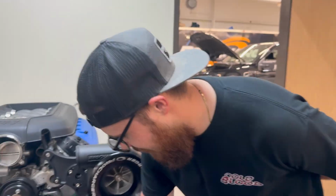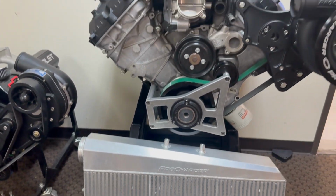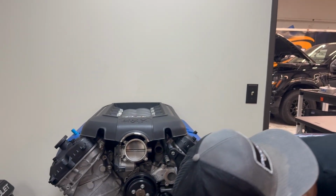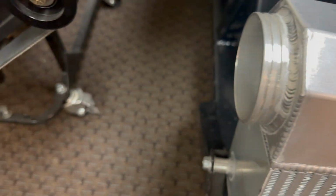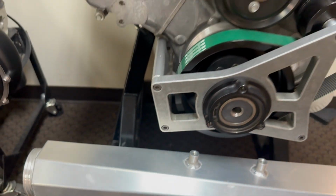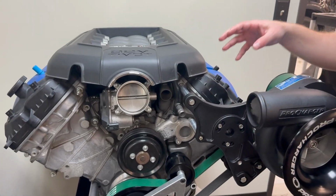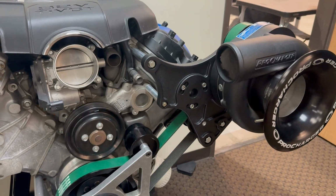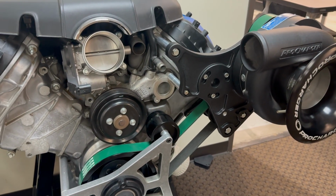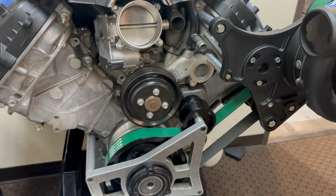Let me see if I can display the intercooler. When we were in the production facility, that's its core right there. You've got the end plates or top plates, and all of that is then welded together to make your intercooler, with inlet and outlet. Again, like with the new bracket, it helps with the bulkiness. A nice compact design. A Coyote with a ProCharger is one of my favorite setups. Oh, absolutely.